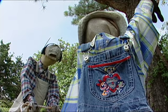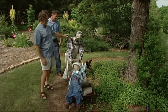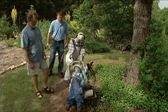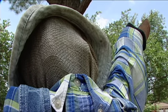Well, we do have scarecrows in our garden in several places, and this is a pair of them here. This represents our teenage scarecrow, hence he's got to have his private music. Sure. And he's pushing his sibling here in this little cart, and that's just what it represents.